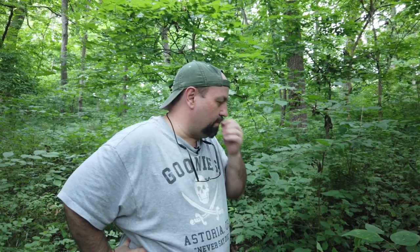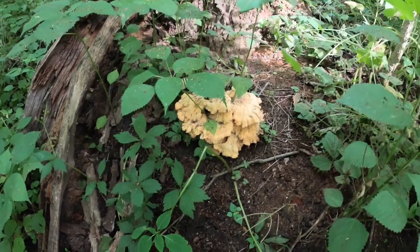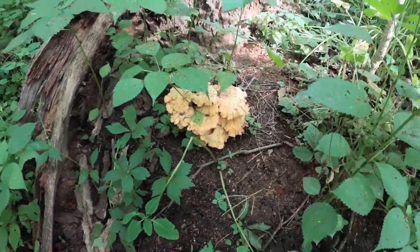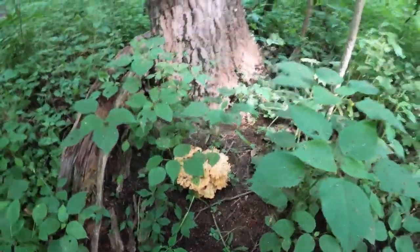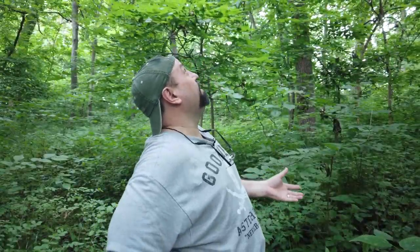Here we are at Trice-Dedman Memorial Woods somewhere in Missouri. I'm not going to say exactly where because you can figure that out on Google. We found this really cool fungus. I can't really call it a mushroom because it's multiple fungi at the base of one of these oak trees. This one's probably not, well, this might be 100 years old.